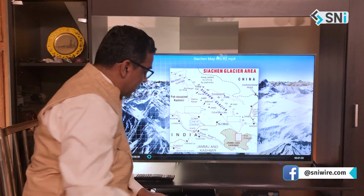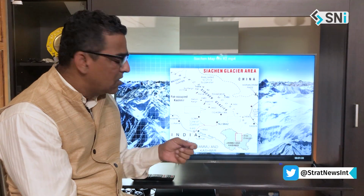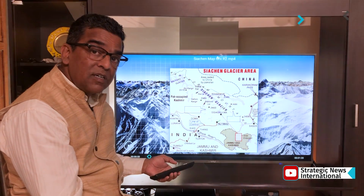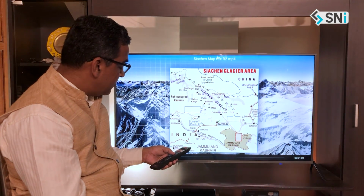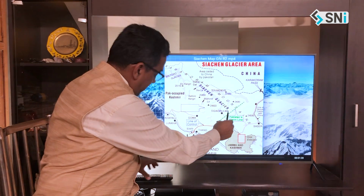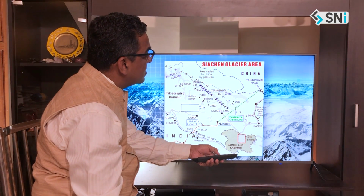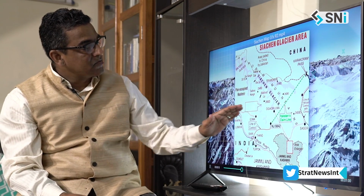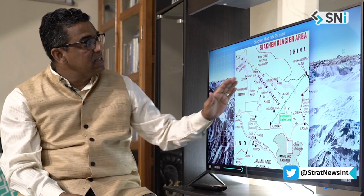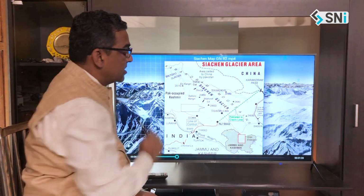Now, some of the maps that Colonel Narendra Kumar, a very famous mountaineer, found in the possession of a German expedition in 1979-80 was showing this line. This line going from NJ9842 and going to the Karakoram Pass. So essentially Pakistan was claiming that this entire area of Siachen Glacier was in the Pakistan occupied Jammu and Kashmir, which means India is this side, Pakistan occupied Jammu and Kashmir is this side.